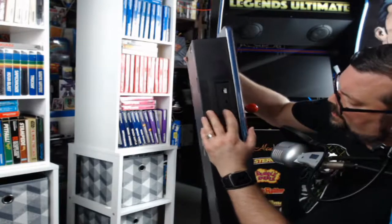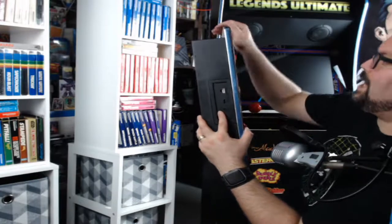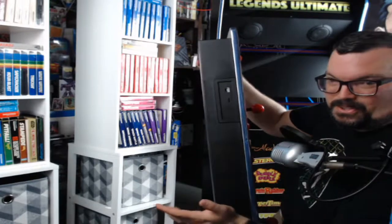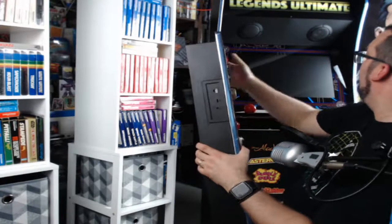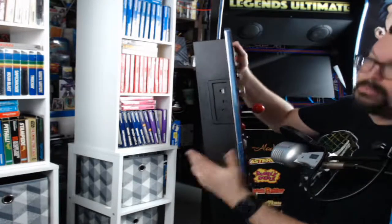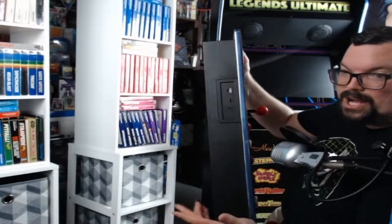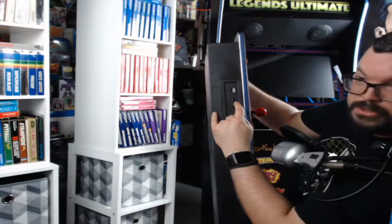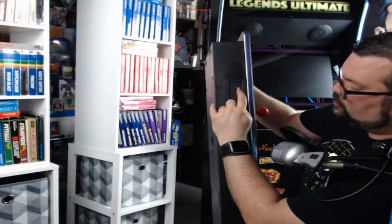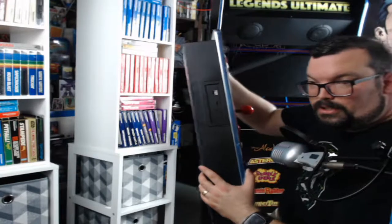Then on here, you got some power, so this looks like it actually can come out of the cab and then be hooked up to something on its own, which is also really cool. So maybe you've got your Legends Ultimate, but upstairs you've got a system you want to use it on, or a computer or a Steam box or whatever. You just take this bad boy upstairs, and you got a USB port right here, and you got your control bus. That's definitely for the cabinet, for sure. Your control bus for the cabinet.